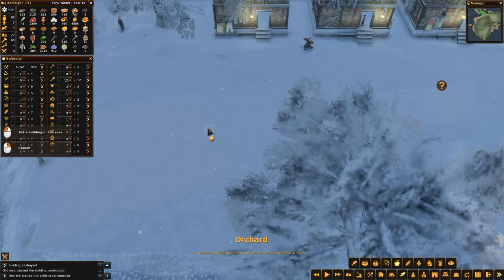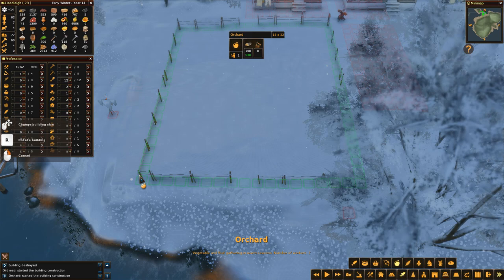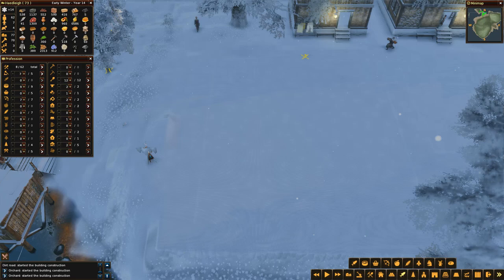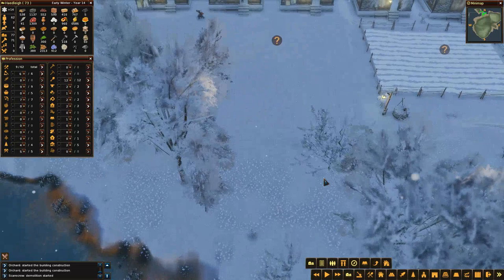Now we're going to come back over to this corner. And we're going to build this out to the fullest extent we can. We're kind of screwed here on this edge because we've got that rocky ledge. But that's okay. All right, so we'll build that orchard there. We'll move the scarecrow over. Let's tear him down so we can move him. And then once these are built, we'll see what we've got.